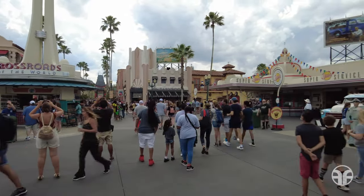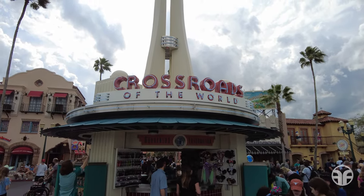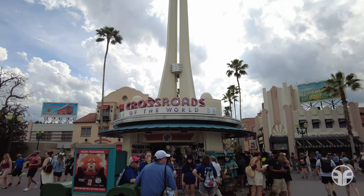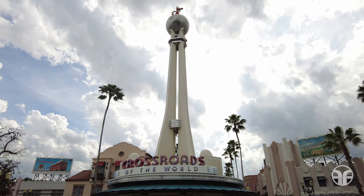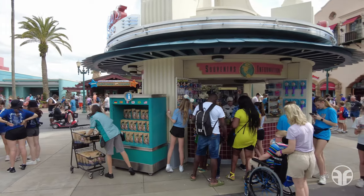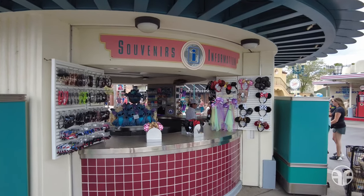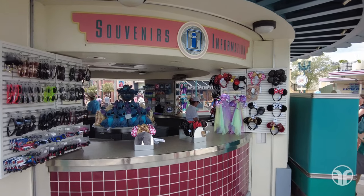As guests first enter the theme park, they find themselves at the Crossroads of the World. Its towering Art Deco spire is topped with Mickey Mouse traversing the spinning globe. The original Crossroads of the World was built in 1936 in Los Angeles, California, and it was located at America's first outdoor shopping mall. Disney's version is a gift shop, but it serves as a creative and authentic tribute to the golden age of Hollywood. Today, this is where you can purchase souvenirs, autograph books, pins, postcards, and even rainwear.